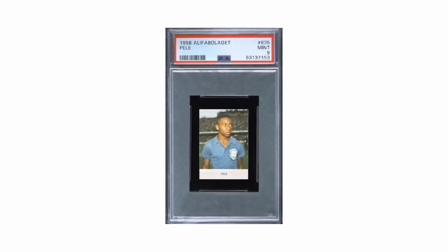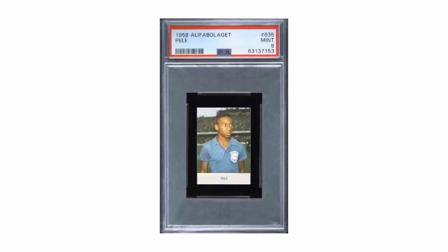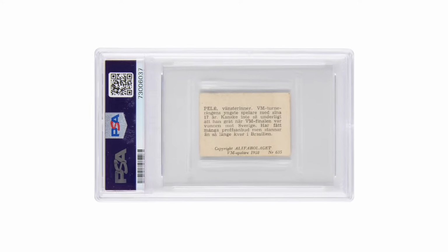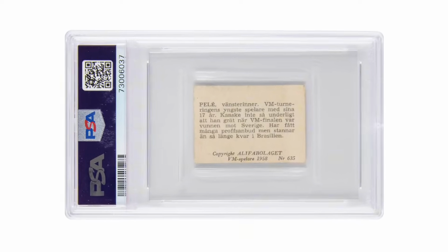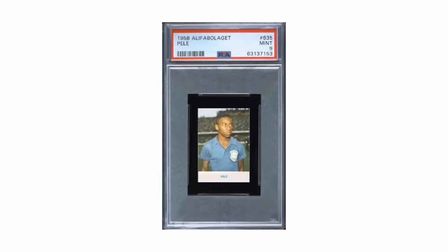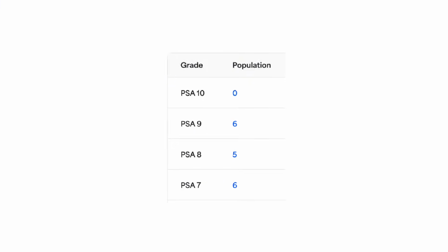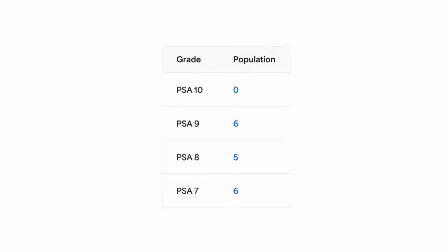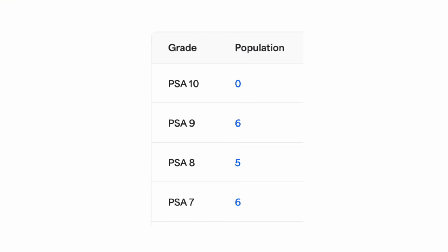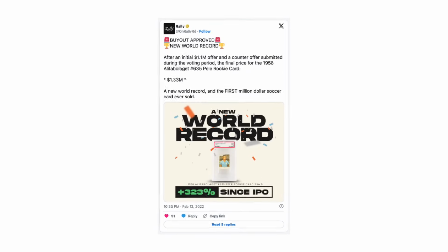Ali Fabalajit rookie card. Pelé was the first true global soccer superstar, and this is his most iconic piece of cardboard. It was released the same year he led Brazil to their first World Cup victory at just 17 years old. The card itself is fragile and condition sensitive. High-grade examples are incredibly rare. Only 6 Pelé rookies have ever received a PSA 9, and no card has ever achieved a PSA 10. In 2022, one of those 9s sold for $1.3 million.